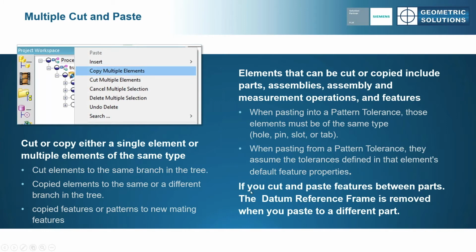So here's a note. If you cut and paste features between parts, the datum reference frame is removed when you paste to a different part. It can't guarantee that datum schemes are going to be the same, so it doesn't copy those. It just copies the element, the tolerance. If it was a positional symbol, it'll still say 1 millimeter position. It just won't go back to A, B, and C anymore.